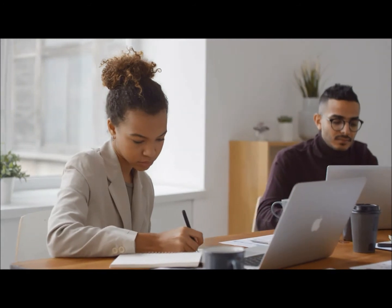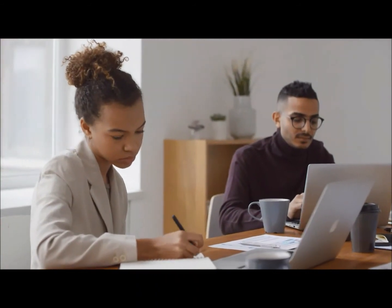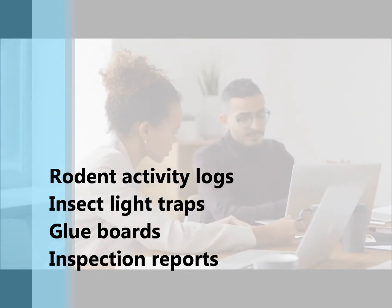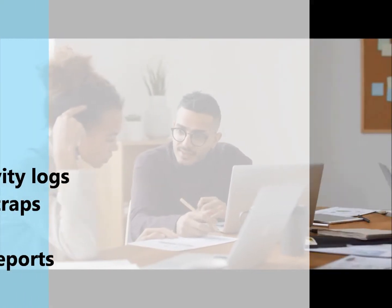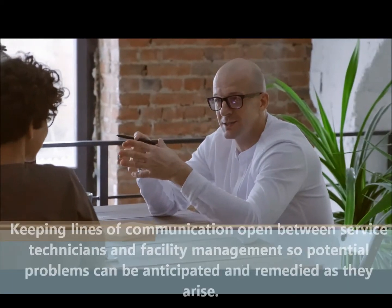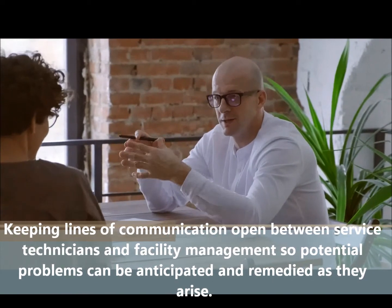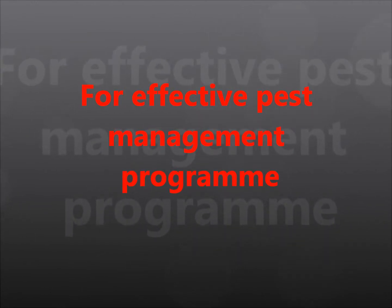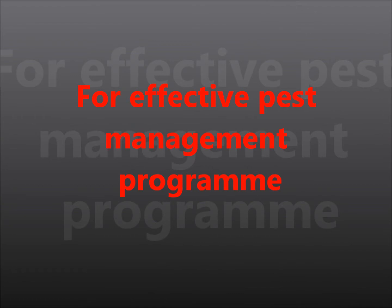5. Documentation. Maintaining accurate and detailed service records to assist in continuous improvement of the overall program. Rodent activity logs. Insect light traps. Glue boards. Inspection reports. 6. Communication. Keeping lines of communication open between service technicians and facility management so potential problems can be anticipated and remedied as they arise. However, as per the BRC standard, the below points need to be considered when practicing an effective pest management program.